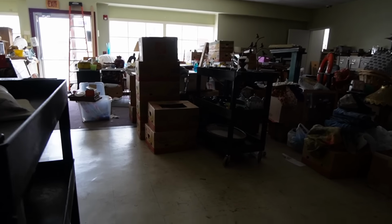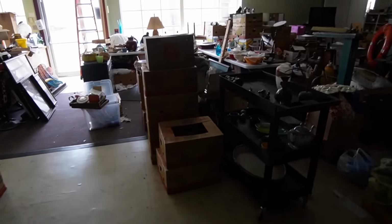All right, well, it's been a few days and we are back at the shop in the dark like normal. I don't know why I do this to myself, but I've got a pile of boxes over here to go through from the auction, and we are going to start going through those boxes so that I can get that stuff listed. So that's the plan for today. Here we go. There's the pile. It looks a lot more intimidating than it actually is.